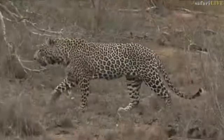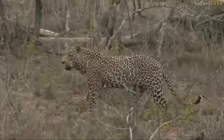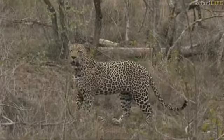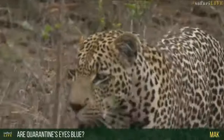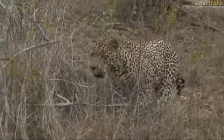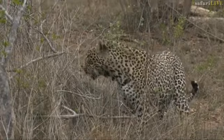That big just yet, but he really is a wonderful specimen of a leopard. Now, Mac, you're asking, is Quarantine's eyes blue? Well, blue is not really the word I would use for them. They've got a bluish tinge, but they are very light colored. That's probably a better way to put it. So he's got very light colored eyes, much like Mvula, much like Tumba.